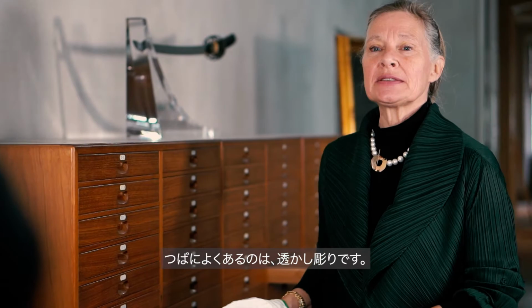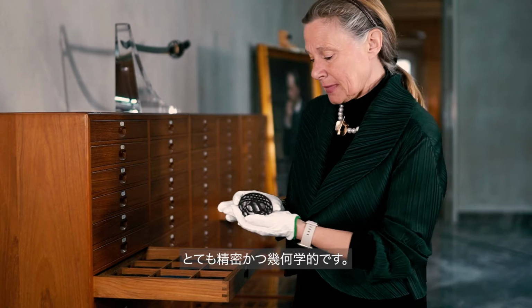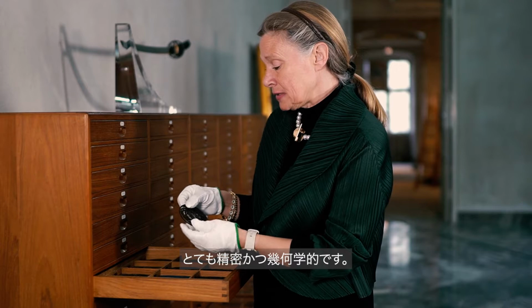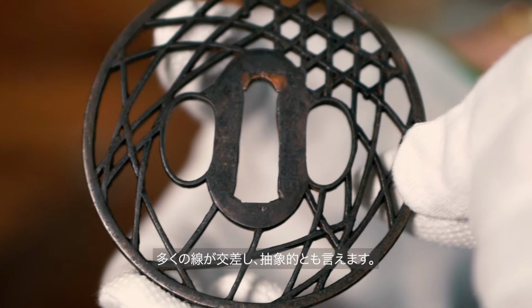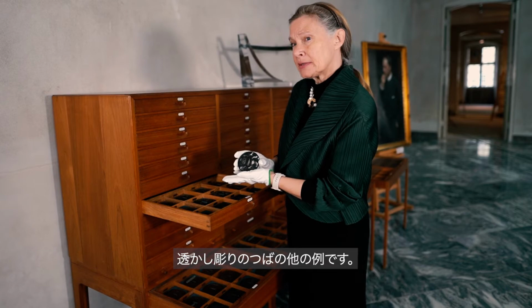A lot of the tsubas have what we call the open work design, which this is a very good example of. Here we have a tsuba with a very strict, very geometric ornament. It's pure ornamental. It's almost abstract, you can say. And it's like a lot of threads crisscrossing this circular form.